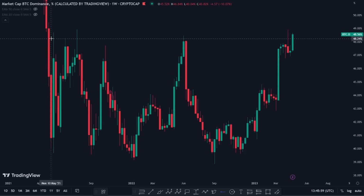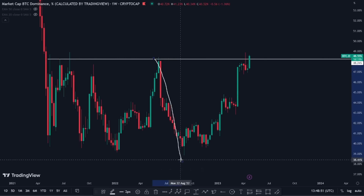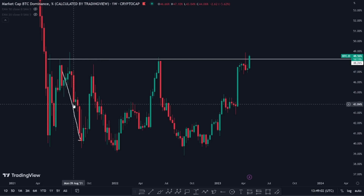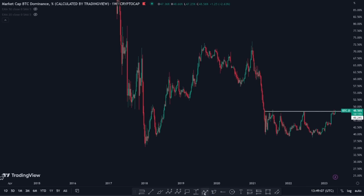When we get to these zones, you see traders calling for an alt season. And let me tell you, this is not an alt season. These are only rallies. Because, let me show you the bigger picture. Okay, let me zoom out. Where are the lows? This is an alt season.